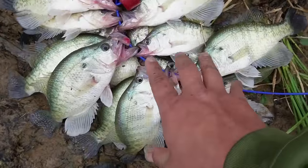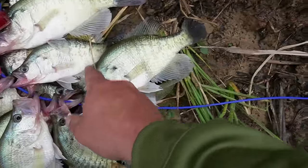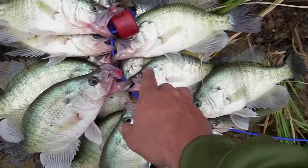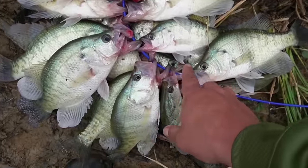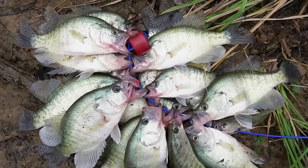There it is, guys. Finished with 19 today. Some of these are some great looking crappie in this creek. Like I said, they can't go any further, so they're almost trapped in here right now, chasing bait, chasing shad. But you know what? It was a great time. I'm glad I ended up trusting my gut and really going past that beaver dam.